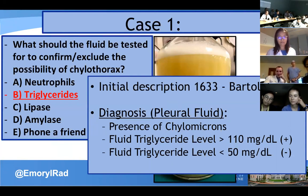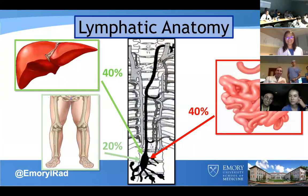That is an amazing and very, very smart question. Someone clearly looked at the presentation. Oh, no, I didn't. We'll quickly go through lymphatic anatomy.